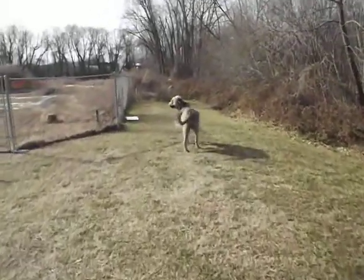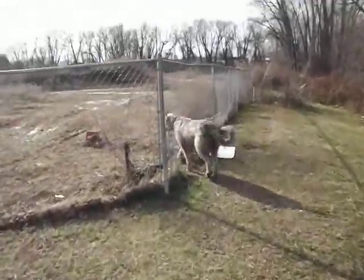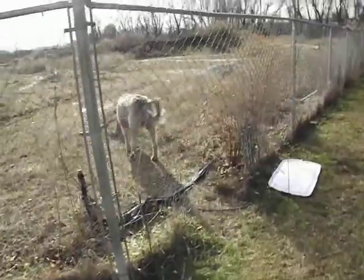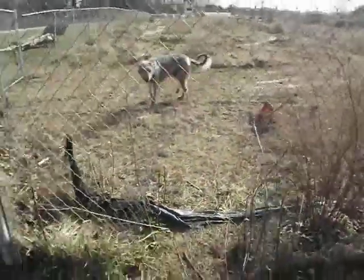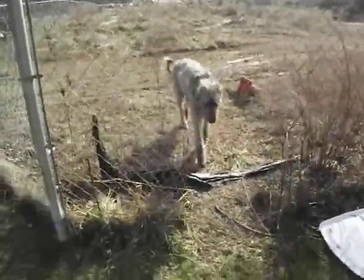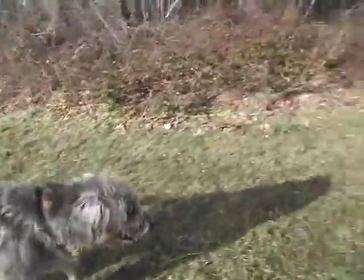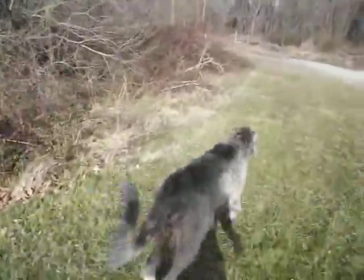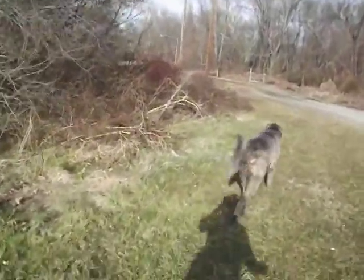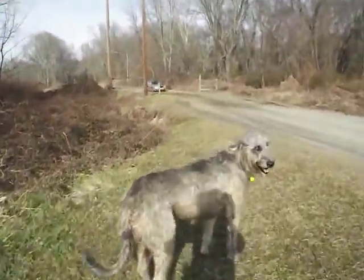Well, no, Quidam. Alright, you picked up the wrong scent. Quidam, come here! Come here! Alright, let's try getting a little further down. Come here. There's a lot of cat scent out here. Alright, Quidam, wait. Let's wait for the car to get past. Okay, let's go. Come on.